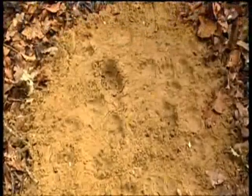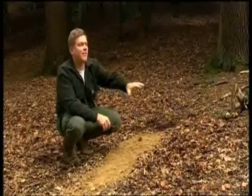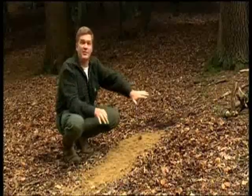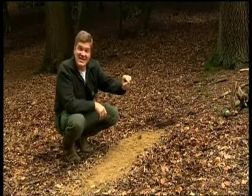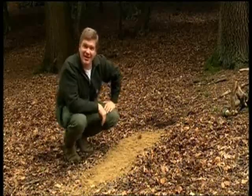It's great looking at soft ground because there's so much detail. And once you've seen what sign the badgers are leaving, you can search for that too amongst the leaf mould all around here, because it's still to be found there, but it's more difficult. And when you start to see that, then you start to become a tracker.